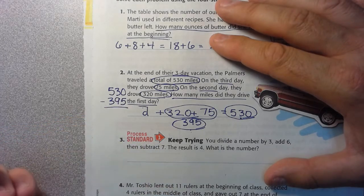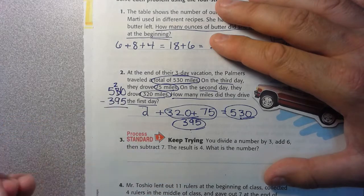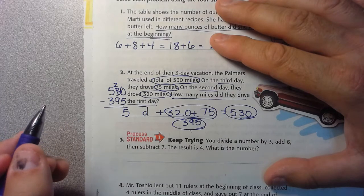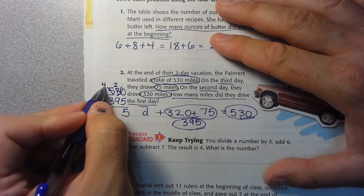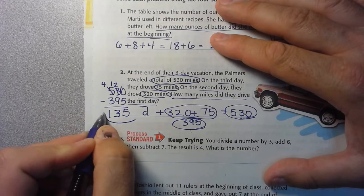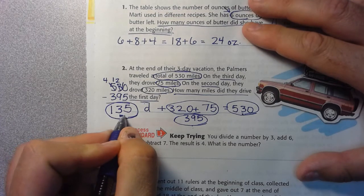So can we do 0 minus 5? No. Borrow from this makes this a 2, makes this a 10. What's 10 minus 5? What's 2 minus 9? Can't do it. You got to go over here and borrow. Makes this a 4. Now this is a 12. What's 12 minus 9? 3. What's 4 minus 3? So this is our answer, 135 miles on day 1.